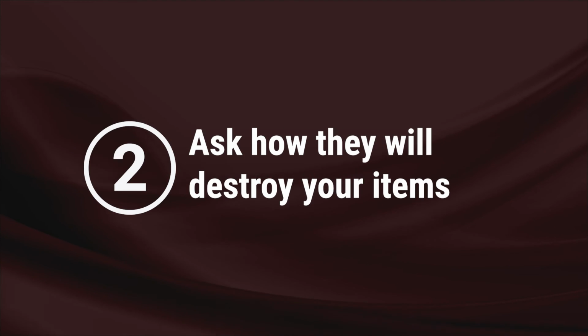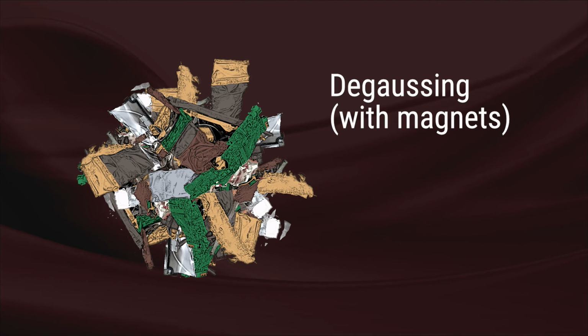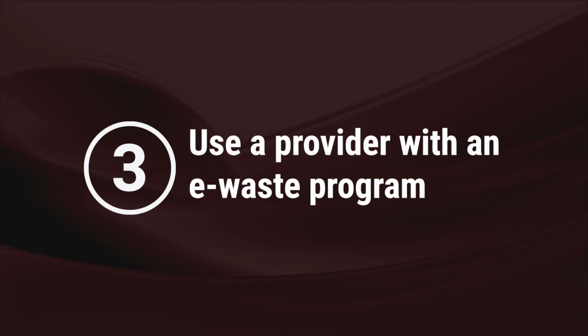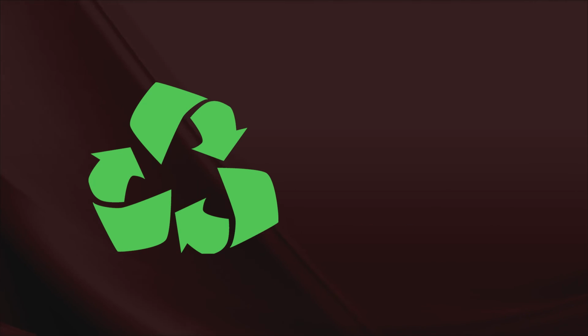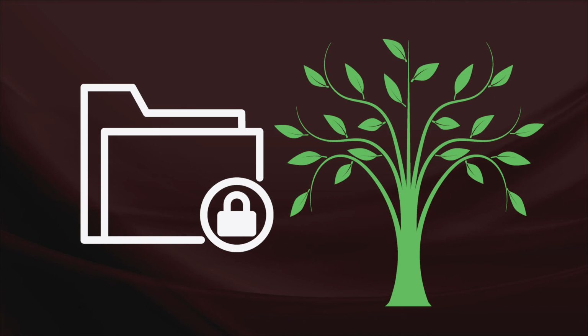Second, find out how the service provider will destroy your items. Some destruction companies wipe devices and then resell them. This is not ideal. Guarantee your devices will be physically destroyed by either degaussing with magnets or crushing and shredding. These are the only sure ways to make sure the data is completely unreadable. Third, use a service provider with an e-waste and electronics disposal program. These providers work to recycle materials after the devices have been destroyed. This is a win-win. You protect your information and responsibly recycle.